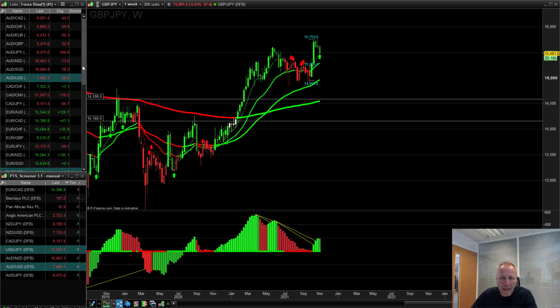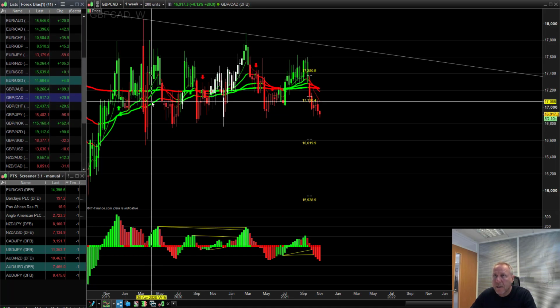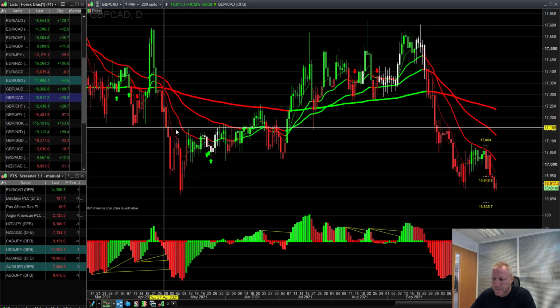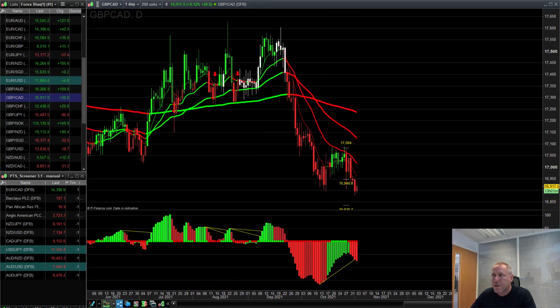Let me just show you the pound. So I look at the pound Canadian dollar here, and I look at this. One second, let's get this up. Show you this on the daily chart. Look at the angle of the storyteller here. It's very angled indeed. The lines are angled. So that's telling us that there is a potential move back up into that zone.